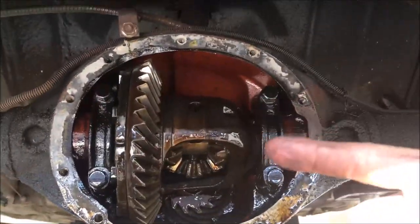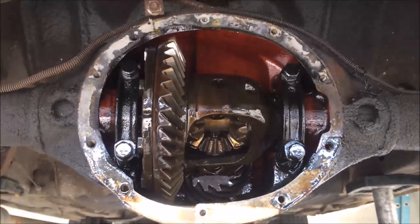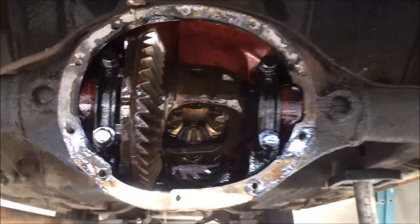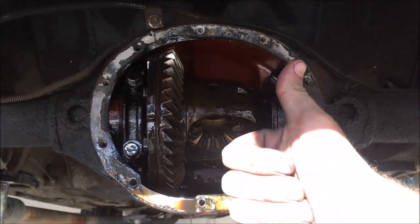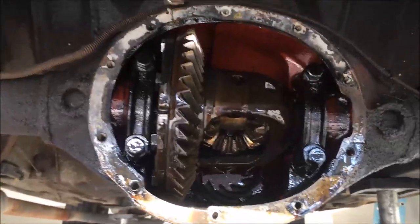These particular gears are 2.73s, and with this big, tall Jeep tire that I have out here, probably like a 2.50 final drive ratio. So this thing does awesome on the highway. Not so good at the drag strip though. Oh well, let's get back to work.